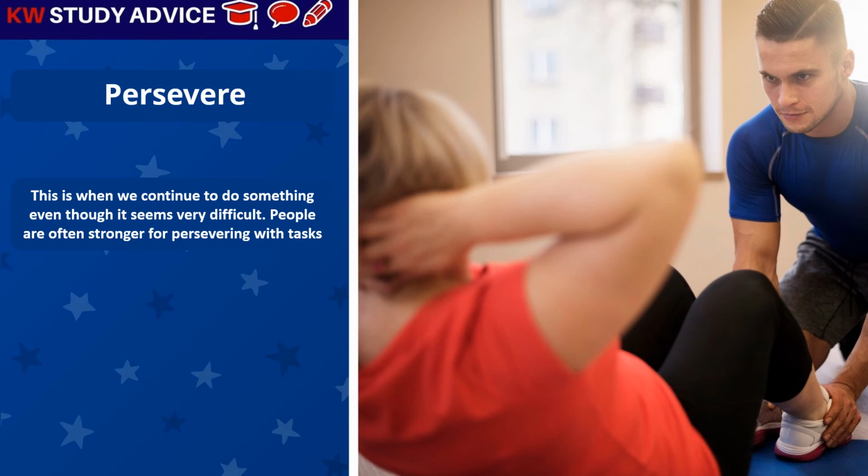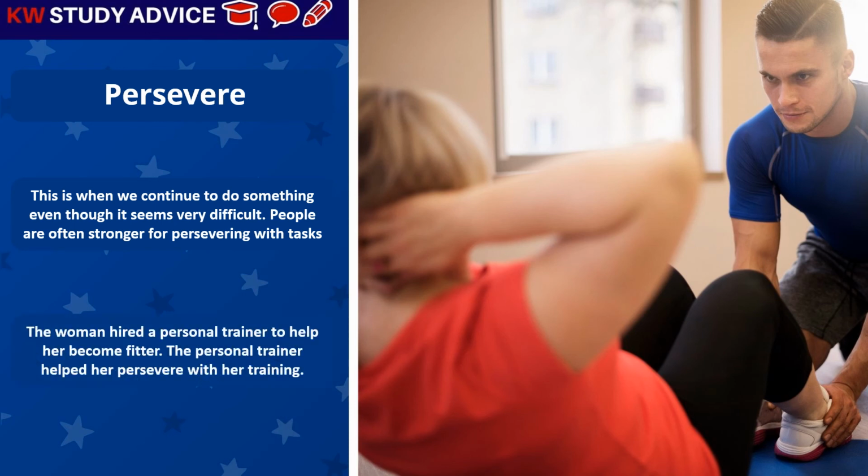So let's take a look at an example. The woman hired a personal trainer to help her become fitter. The personal trainer helped her persevere with her training.